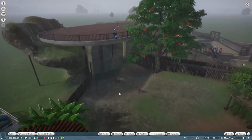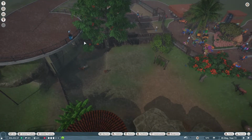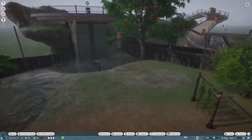So I think what I'm going to do is shrink the bongos' exhibit, and we will expand their exhibit instead, so we won't have these escapable areas. So yeah, I'm gonna do that.